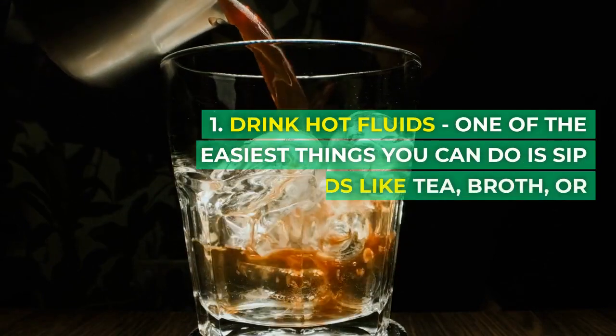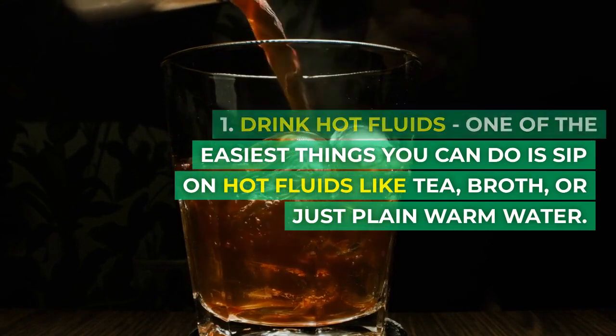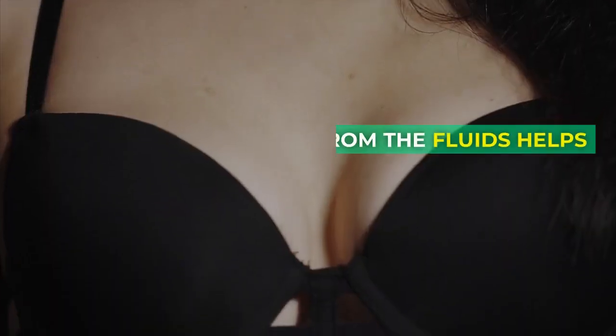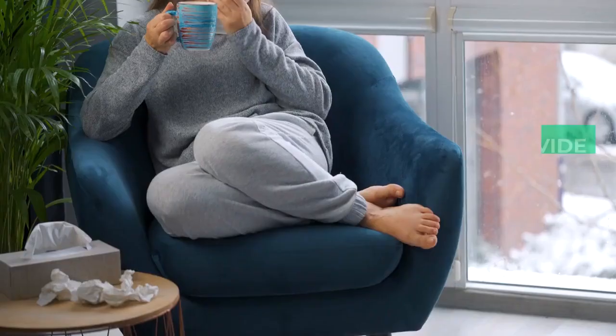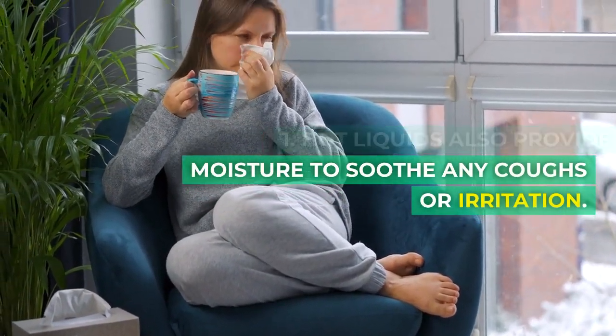1. Drink hot fluids. One of the easiest things you can do is sip on hot fluids like tea, broth, or just plain warm water. The heat from the fluids helps loosen mucus so it's not sticking in your chest. Hot liquids also provide moisture to soothe any coughs or irritation.